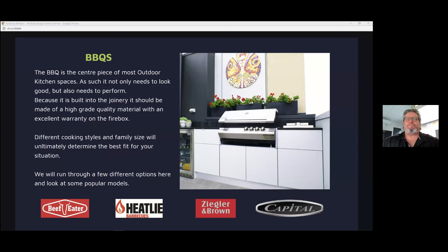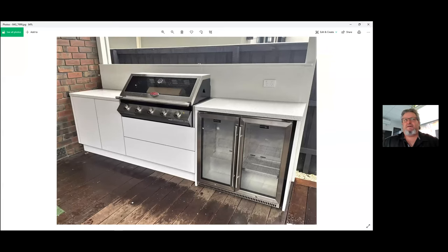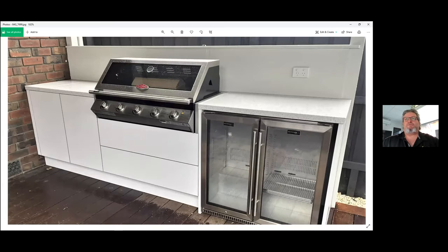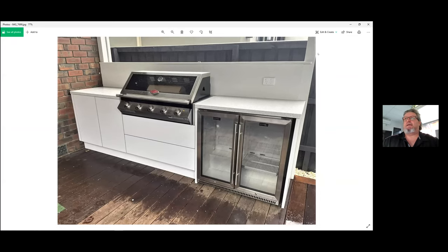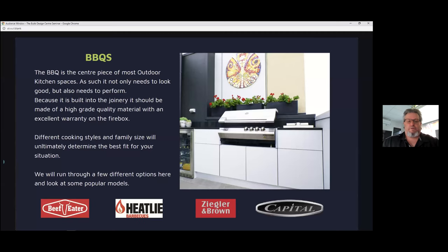But that's cool. What they've done here is from an aesthetic perspective. The 2000 series Beefeater just has a nicer front. The drip tray here is seamlessly integrated into the front panel. So it's quite a nice barbecue as well. The window is huge. So if you've got a cleaning issue with the window, you're probably not going to like this barbecue. But once again, 10-year warranty on the firebox. Parts are easy to get. And then their service and backup is outstanding, which is awesome. So Beefeater is one of the really top brands that we like to use.